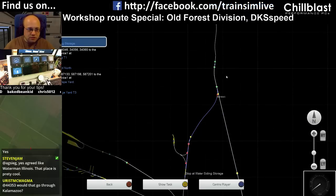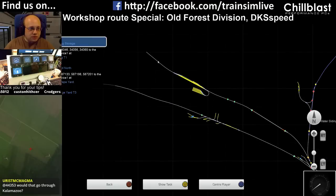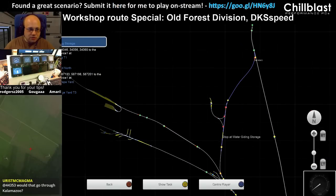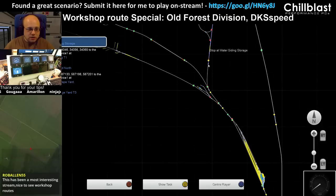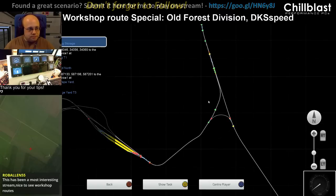So, scenery goes up to about there, and you've got this area here. We've got some yards and stuff over here. Our scenario is going to take us down here. We're going to reverse and get some wagons, freight cars. Pull here, reverse and get some more freight cars. Run down through this yard. We're going to carry on down here.